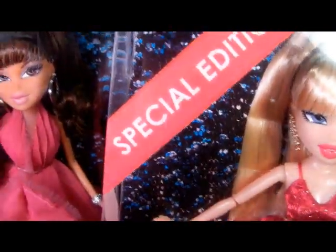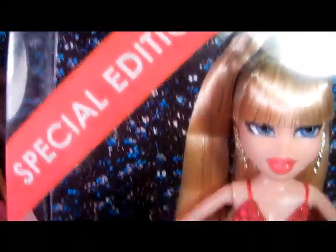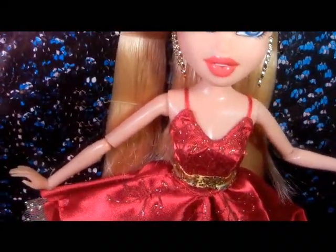So, those are the brand new Russian exclusive Bratz Special Edition dolls for this year. You won't get them in stores, but you can get them at BratzBoulevard.com.